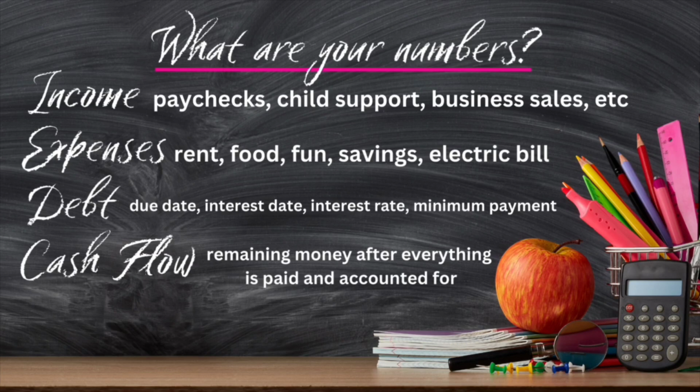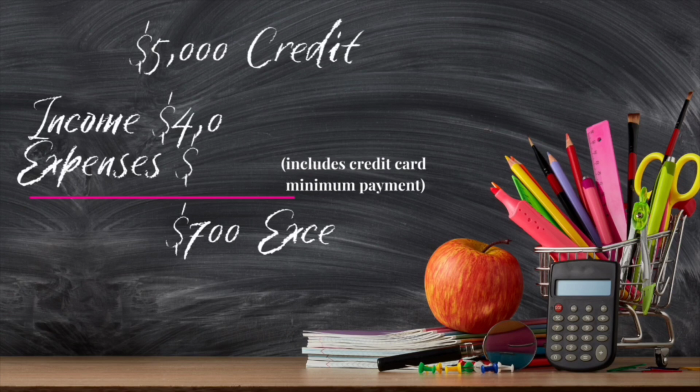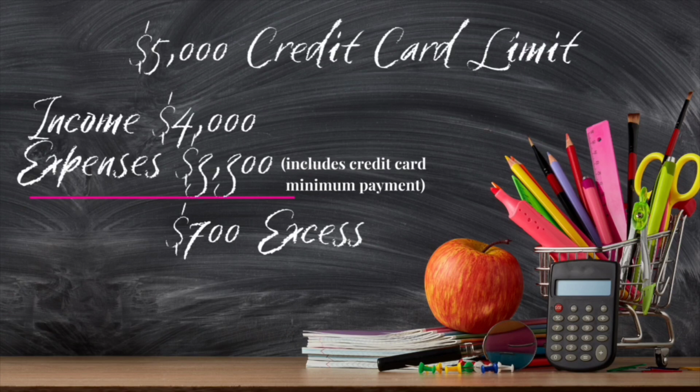And then the last thing you need to know is your cash flow. So usually your cash flow is the remaining amount after you have paid everything. So say, and for this particular situation, we're going to say that you get $4,000 in income, okay?